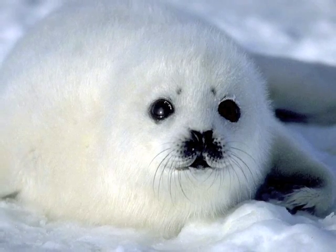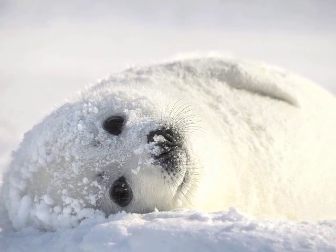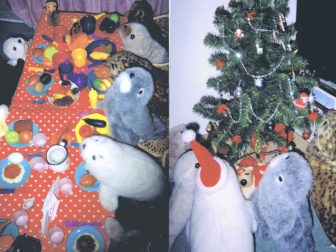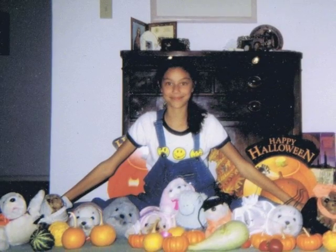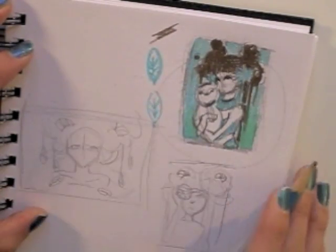And one of my favorite animals ever are baby seal pups. I think they are the cutest things on this earth. And as a kid, I was actually kind of obsessed with them. I had tons of plush seals, and kids at school used to laugh at me and call me Seal Girl. But anyway, that is what I'm thinking for this piece. So I'm going to do a few sketches and then we'll start painting.